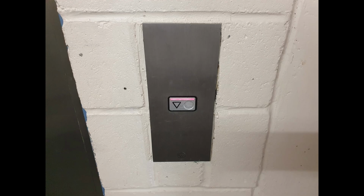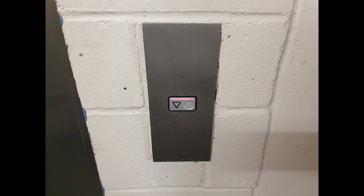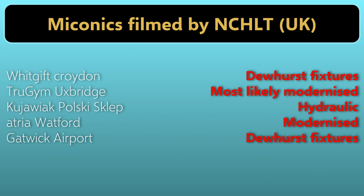No way. That's right. The customer lifts broke down a few years ago, so in order to meet accessibility standards, the shopping centre opened up some of the goods lifts in order to use as passenger lifts. Some of these goods lifts are none other than the fully fledged Schindler MICONICs, complete with awesome sounding motors and awesome levelling. Now yes, this is far from the only old MICONIC I filmed, as I have filmed also all of these. However, each of these have their own slight caveat.